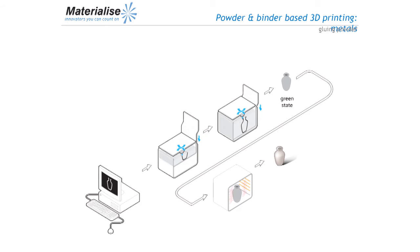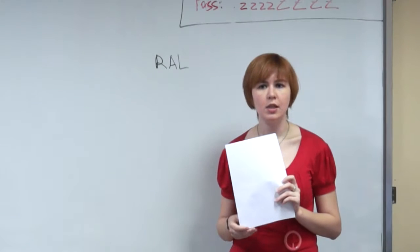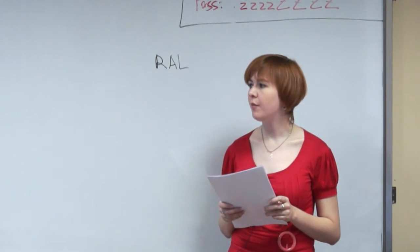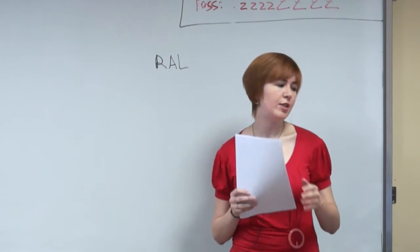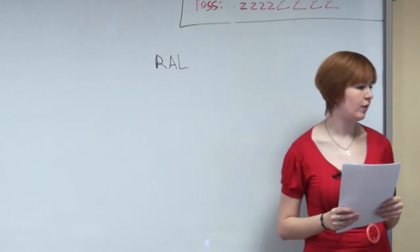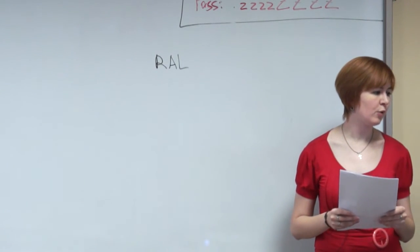The next technology, I would say, is printing in metals. In this technology, it is possible to print models in metals. But once we get the model out of the printer, it is again very fragile. We call it the green state. And afterwards, models are being cured and fired. And depending on the technology, first we will see the video on stainless steel production.